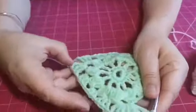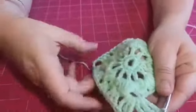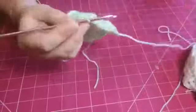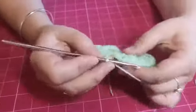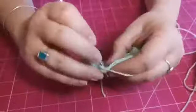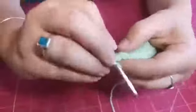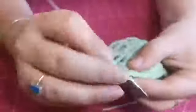There we go. Okay, so you can see these are starting to be the corners of my triangle. Okay, so I've chained 1, and then I'm going to put 3 trebles in this next one. So 1, 2, 3, chain 1, and then 3 half trebles.